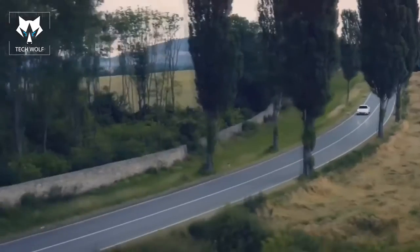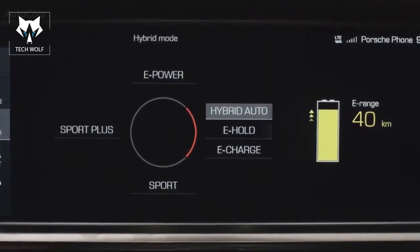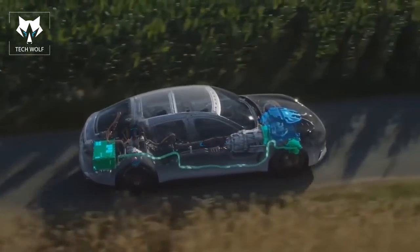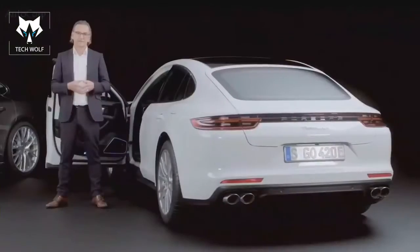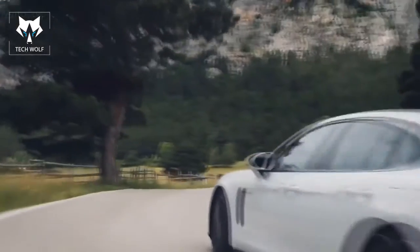Hybrid auto mode is the mode with the greatest range. In other words, this sets the optimum operating mode in every driving situation, depending on the driver's preferences. This may be the combustion engine, the electric motor, or even a combination of both, allowing us to choose the most efficient drive variant.